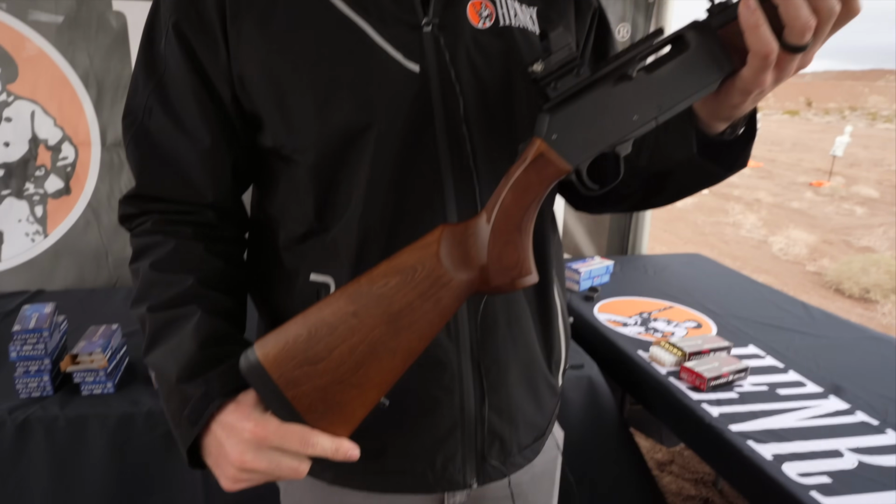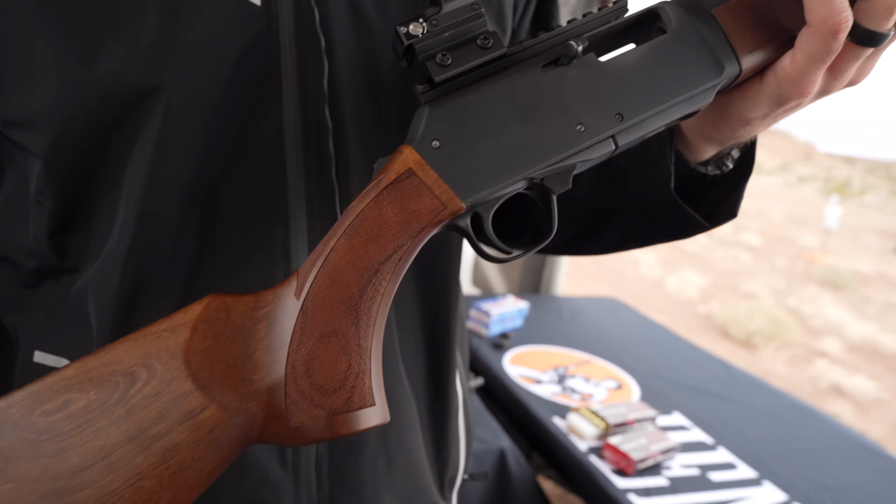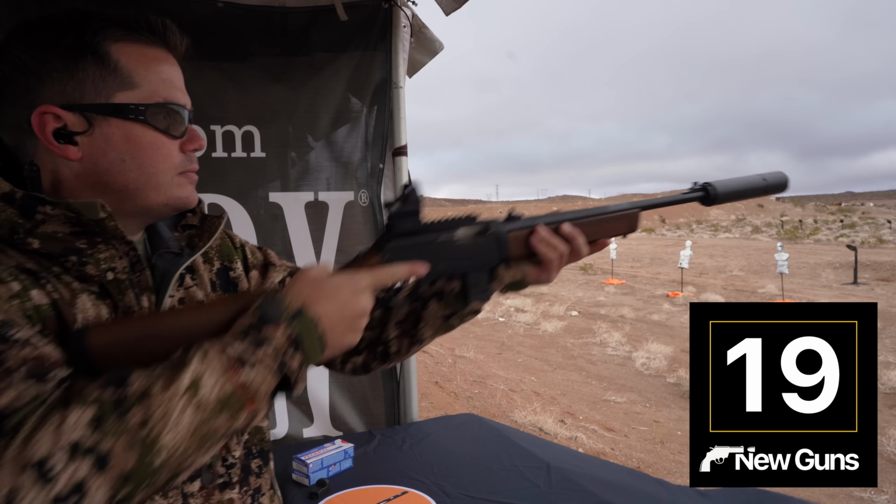We're showing off the new, not yet released, Homesteader 9mm. It's a semi-automatic.